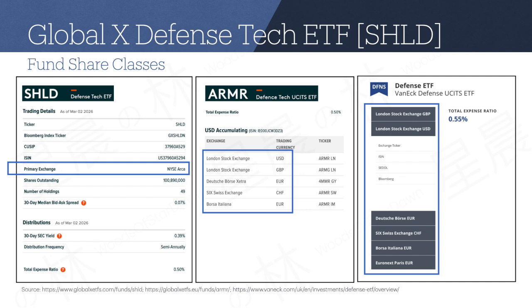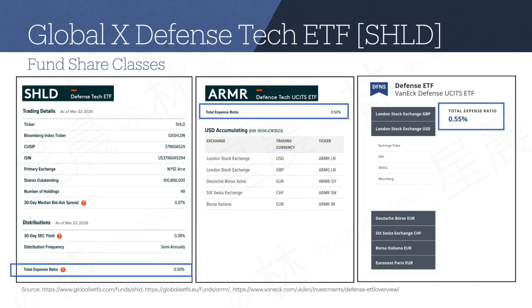As earlier mentioned, the Global X Defense Tech ETF or SHLD is listed on the New York Stock Exchange and available for trading in US dollars only, which is common for US listed ETFs. ARMR and DFNS, being Europe-listed UCITS ETFs, are listed on multiple European stock exchanges in various trading currencies. Euro or sterling investors, for example, will have no choice but to go for the Europe-listed ETFs. The fee structure across the three ETFs are similar. SHLD and ARMR have a slightly lower 0.50% for total expense ratio or TER, while DFNS has 0.55%.